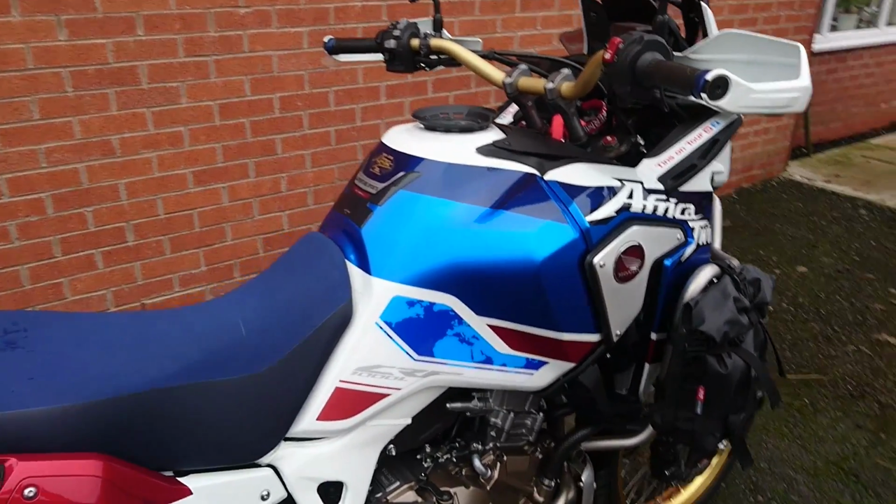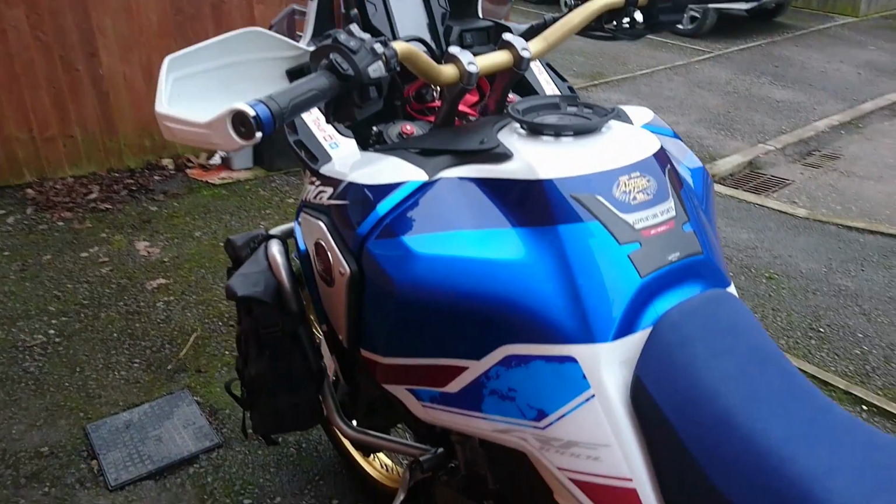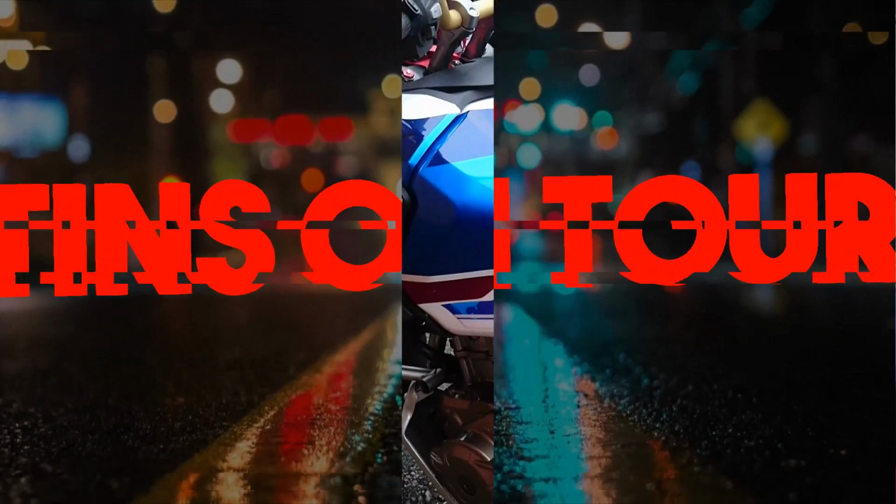Sorry folks, this has got the big tank like the GS Adventure. If you fill it up to the brim, it shows well over 300 mile range. I'll do that again.